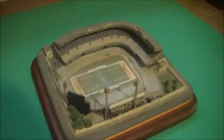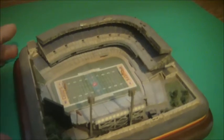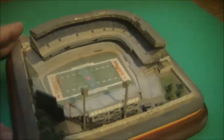Okay. This is a little miniature replica of Municipal Stadium. I ordered this about 10 years ago from this place. Pretty nifty. What we're looking at right now is pretty much what it looked like when the Chiefs came to town. This stadium was basically for all sorts of events, baseball, football. It was one stadium for a bunch of sporting events.